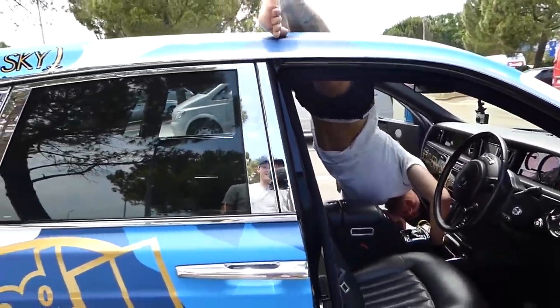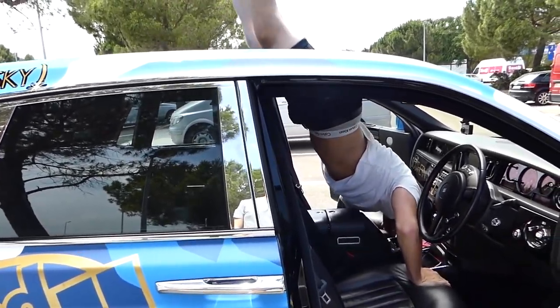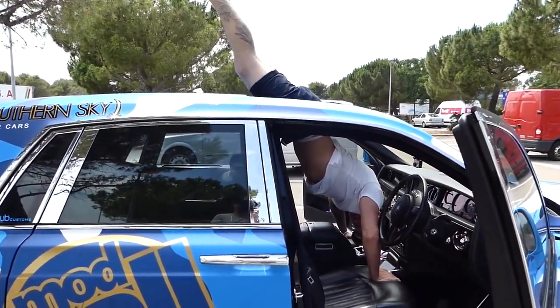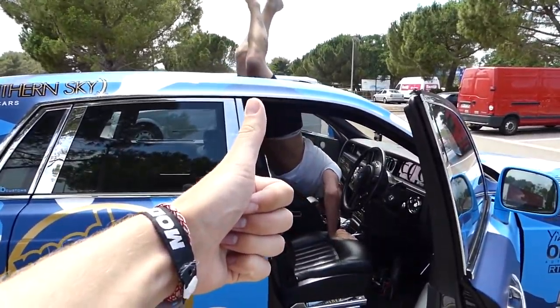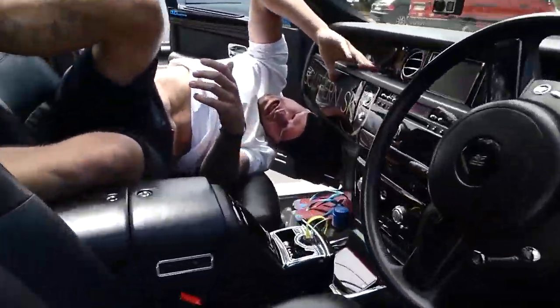Okay, that's very much a neck stand. Use the seats. Yes! Done it. Not sure that quite counts, but yeah, it's a handstand. Right. Challenge defeated. What's challenge number two?